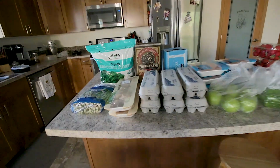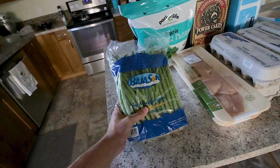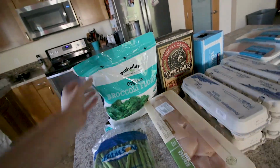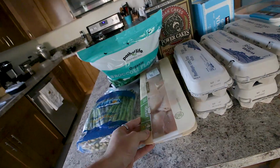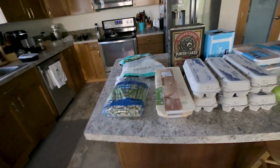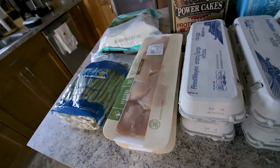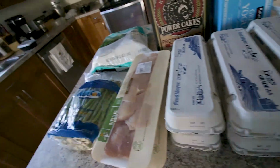Alright guys, check it out. So this is what we got from the store. You can see, got some asparagus, broccoli, chicken as always. About 5 pounds of chicken because we have 40 ounces of chicken left over from last week that we didn't use. So that is defrosting in the fridge. And then got another 5 pounds.